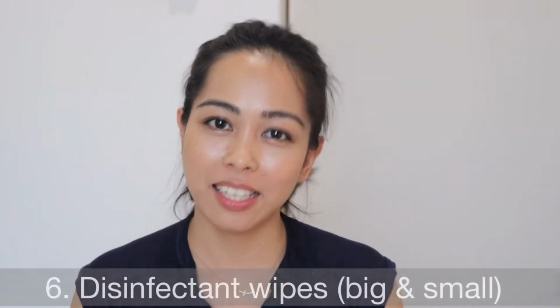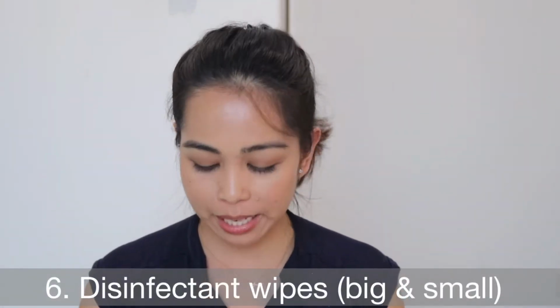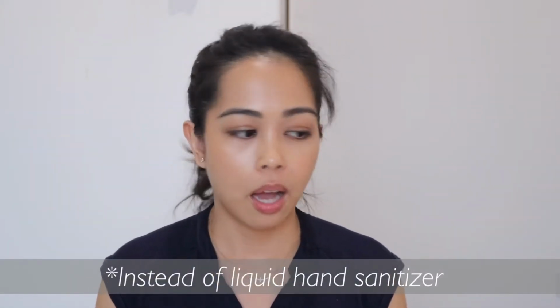Number 6. Disinfectant wipes. Now I have two sizes with me. One small one and one big one. The small one is placed inside my handbag, and for the big ones, we have two of them. One we keep in the hotel room and one we keep in the car. So every time we need to wipe something, disinfect the car, or sometimes you just feel like wiping your hands after eating or touching something, you prefer to wipe instead of using alcohol.